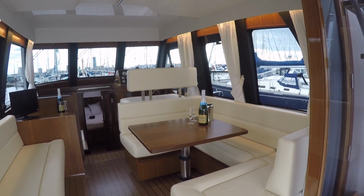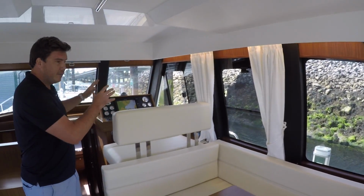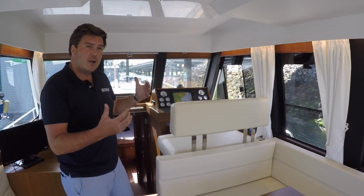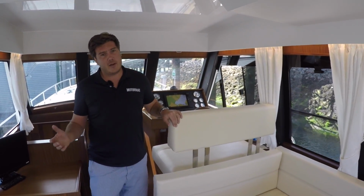View's really good out. Okay, the windows are partitioned a little bit and you have the curtains dangling down, but there's plenty of glass space and also ventilation as well through side windows. Of course, if you have the non-flybridge version, you'd have a sunroof up here that lets even more light in. There are some more configurations to have as well.